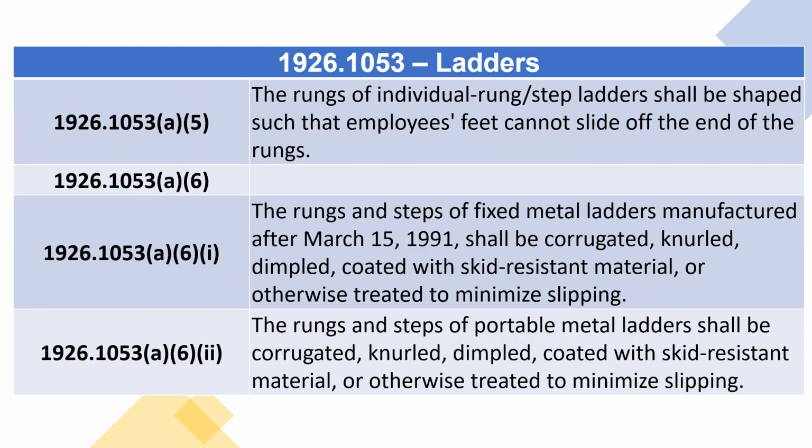1926.1053(a)(5) The rungs of individual rung/step ladders shall be shaped such that employees' feet cannot slide off the end of the rungs.